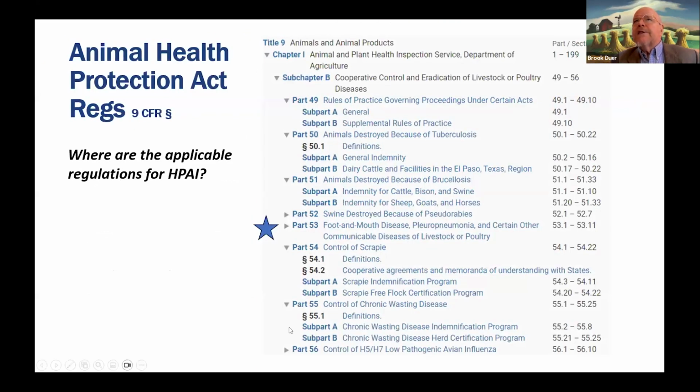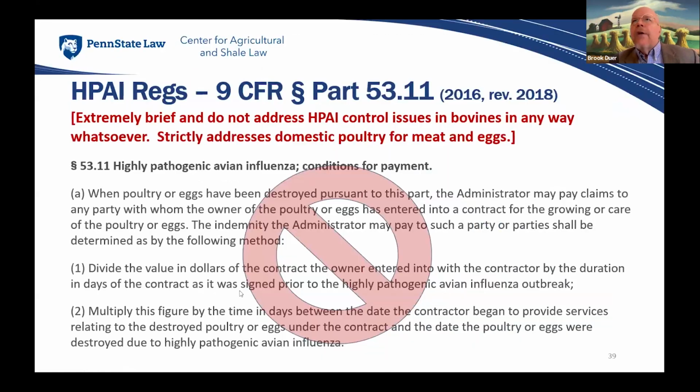Now, here are the regulations for the Animal Health Protection Act. And you can look all you want and you'll never find HPAI listed in here. There are a tiny amount of HPAI regulations, a very tiny amount, in Part 53 here, of Title 9 of the CFR. And this is the beginning of that section, but none of this, of course, is applicable. There are no dairy regulations. So what regulations do exist are extremely brief, and they don't address HPAI control on bovines in any way. They strictly address domestic poultry for meat and eggs.